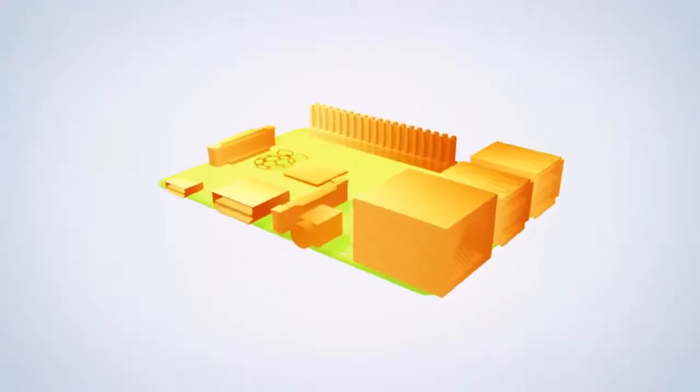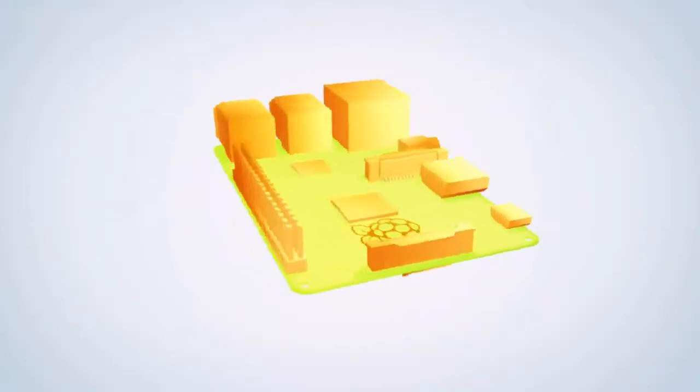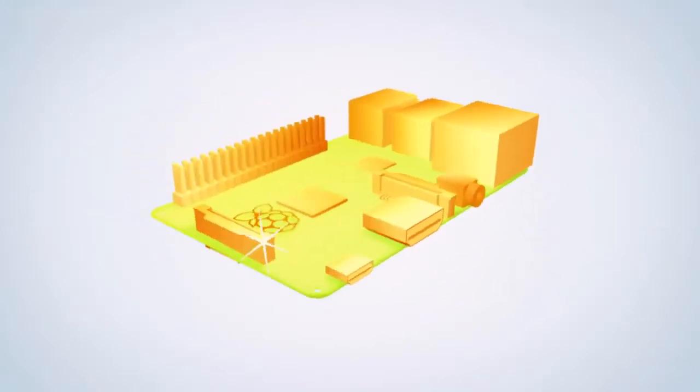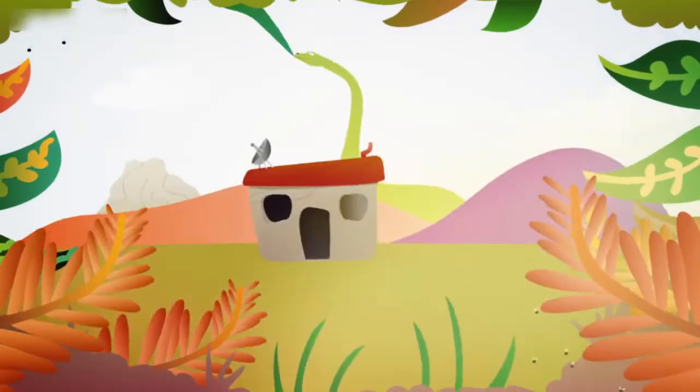This is a Raspberry Pi. It's a credit card-sized computer that costs around £25, designed to teach young people to program, and is capable of doing all kinds of wonderful things.